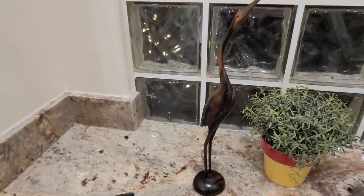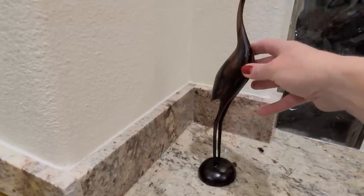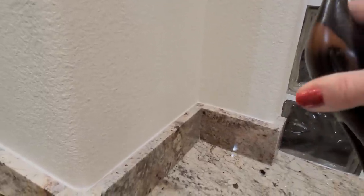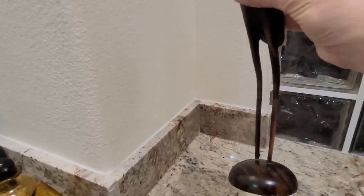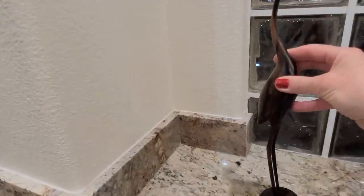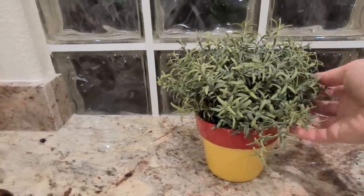Back here, we have our incredible mid-century bird. I think he is a crane. Let me move him in front of the wall so you can see. I believe he's a crane, possibly Danish. He has inset little eyes here. I'm going to say he is either ironwood. I'm not sure. If anybody can help me out, possibly teak. I paid $6 for him and I am going to ask $45.